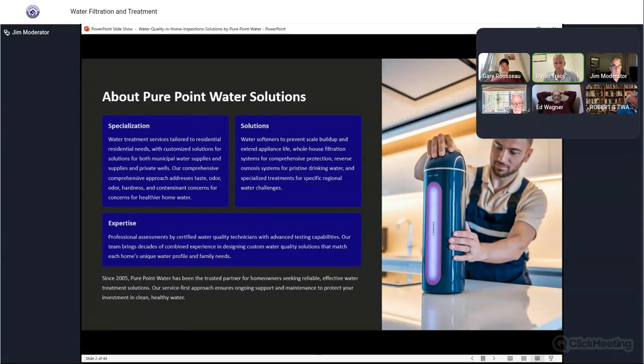It can range from treating hard water, which is calcium and magnesium buildup in the water that can impact the longevity and lifespan of certain appliances, as well as treating water that people are concerned about for cooking and eating and consumption for their homes and their families.